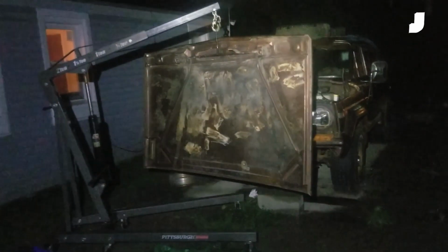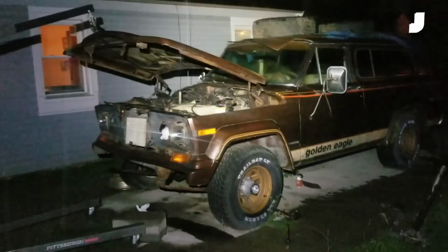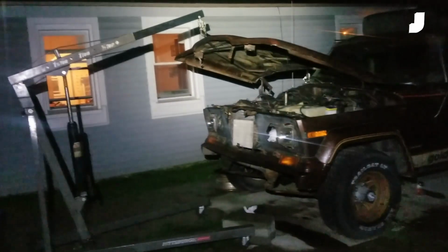So I'm installing the hood. Let me just back up a bit. Yeah, there it is, the hood. Look at this absurd setup here, trying to get the hood on using the crane.